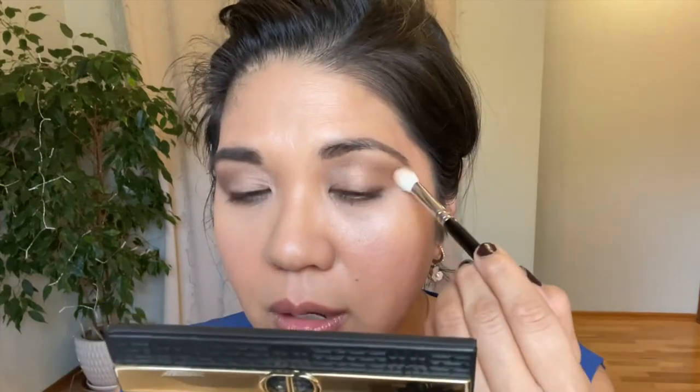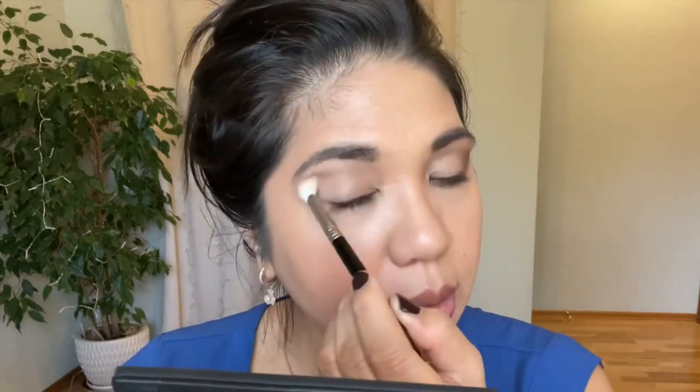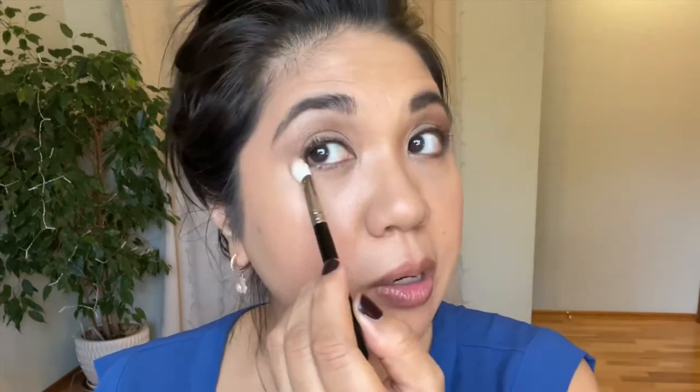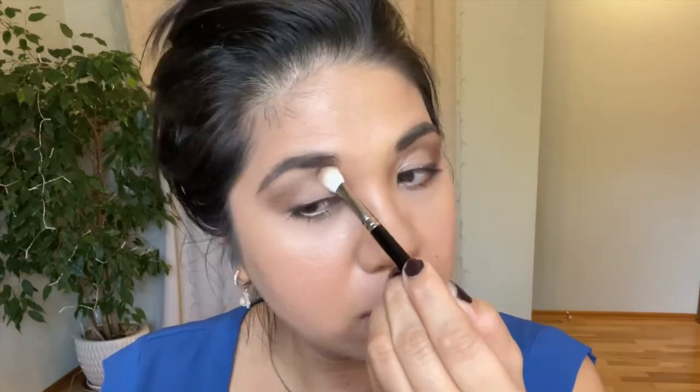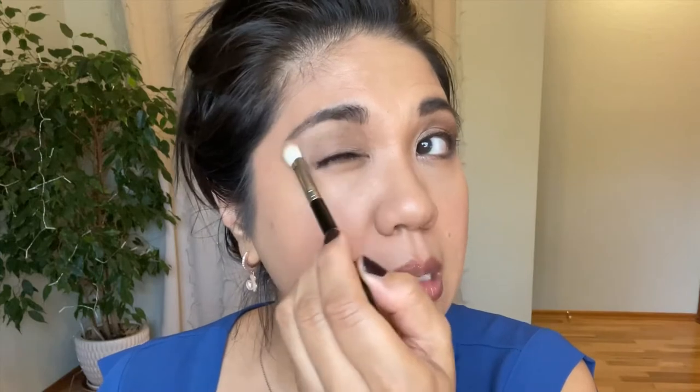I really love this color story because it's so basic. I think this is one of those color stories that, if you're new to makeup or you just want something basic and daytime friendly, is going to be okay. I would say the quality is on par with the other quints that have come out. Okay, just deepening up my crease here, the transition. They do have a darker shade, which I'm going to go in with to deepen my crease.